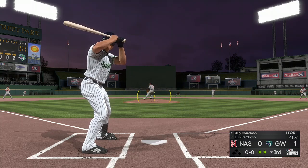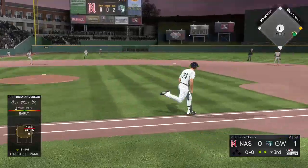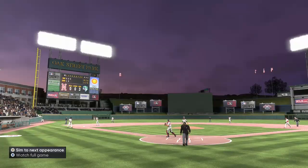Into the box now, Billy Anderson, as he'll send a ground ball down to third. Throw on to first gets him, and the side is retired.